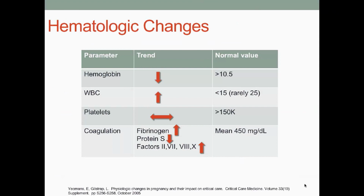Platelet counts remain within the range of normal for outside of pregnancy, or in other words, greater than 150,000. There are a lot of changes in the coagulation cascade. There's an increase in fibrinogen, a decrease in protein S and protein C, and an increase in factors 2, 7, 8, and 10.